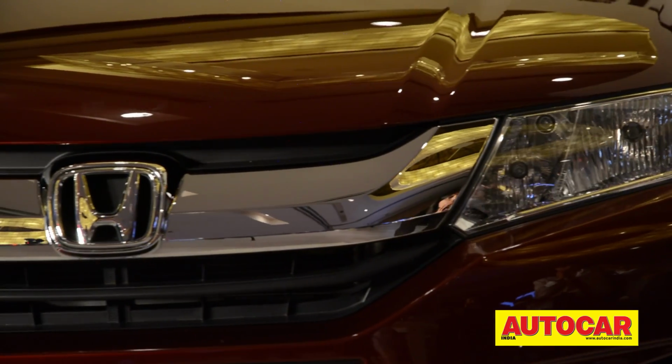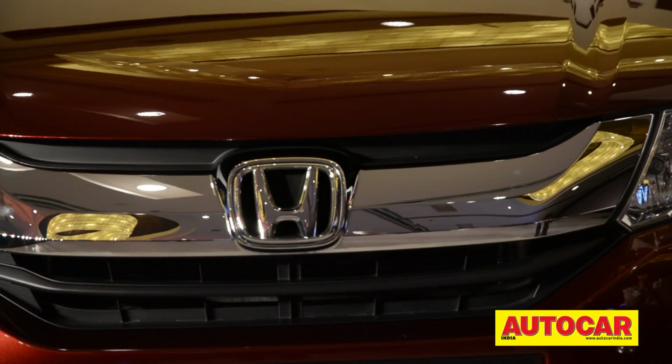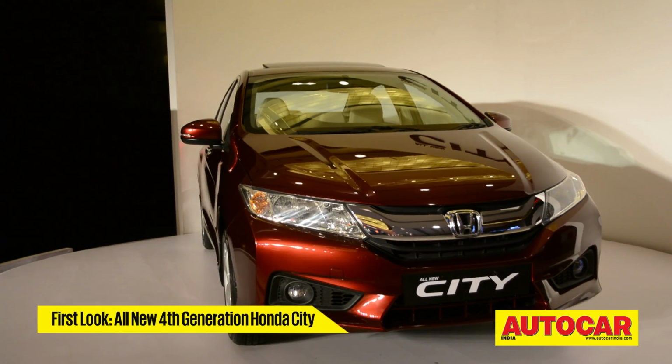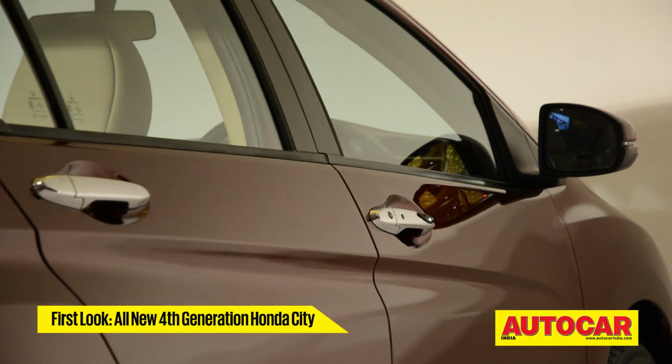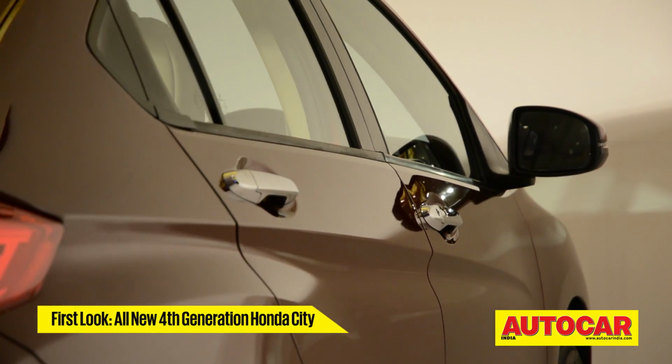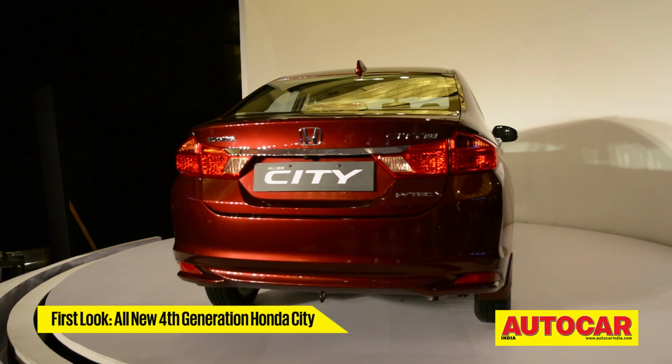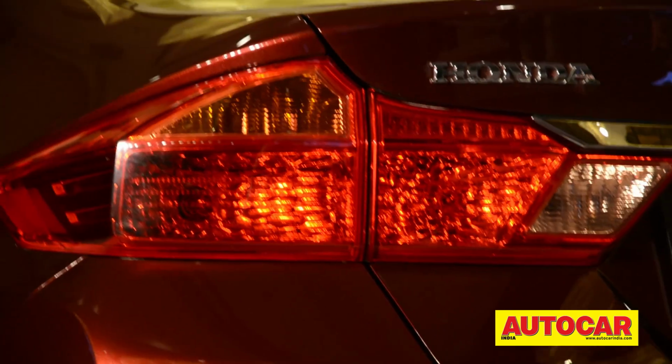So this one is just sort of an improvement on it. From the front, it very much is a City. It's got that same sort of arrowhead design, but the grille is slightly larger. Moving to the sides, you've got these lovely character lines over there which really give a sense of strength to the body. And when you move to the rear, you've got these big tail lights which extend into the boot lid, which really accentuate the width of the car.